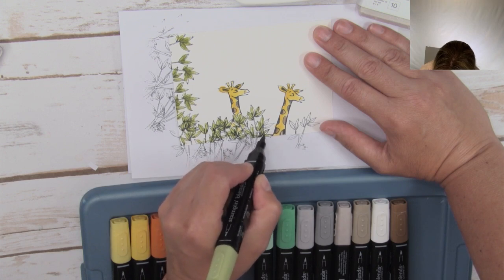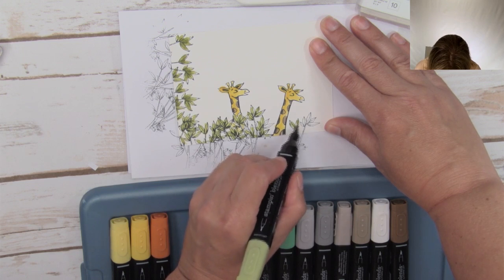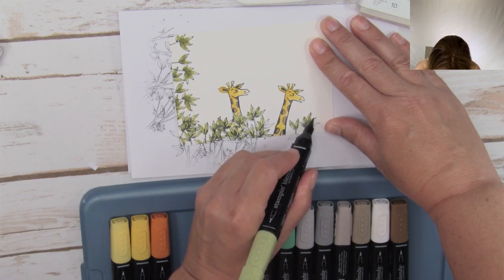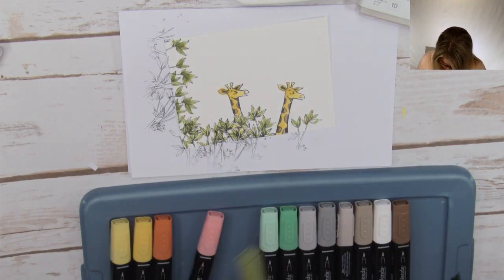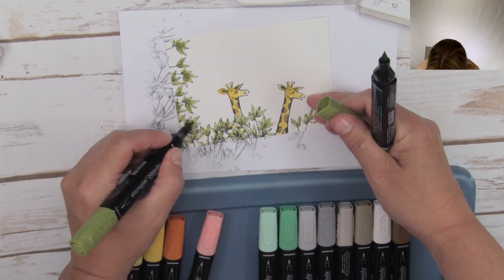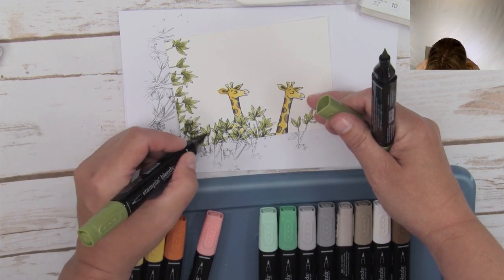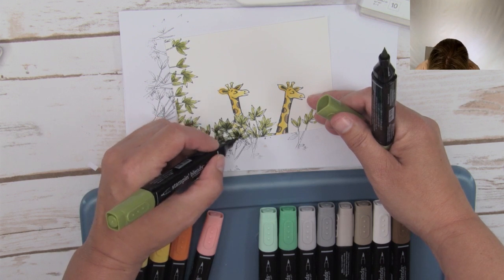So now I'm just coloring in the leaves here, giving him a little greenage, because he gets hungry and that's what he likes to eat, is leaves, right? And then go back. I'm just going to, again, do the same thing I just did at the top here. Hit up a couple of these, especially these dense areas that I just made, a little forest with the darker.